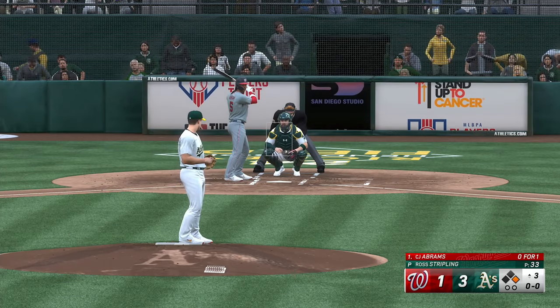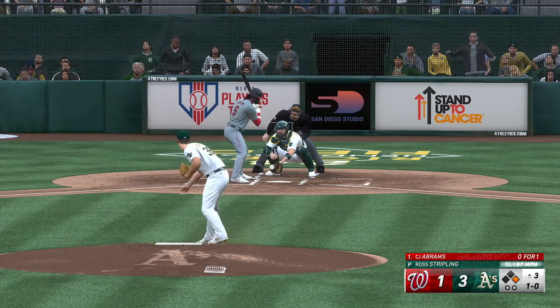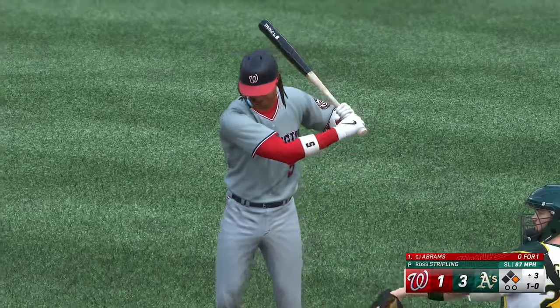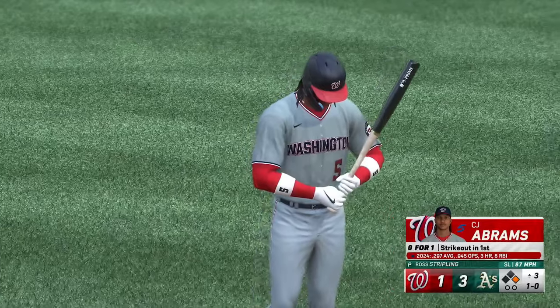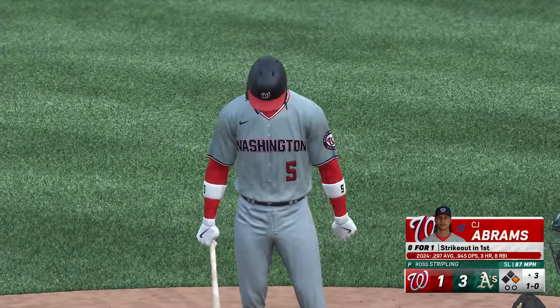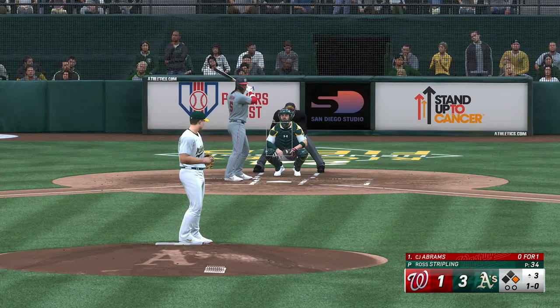Here's the shortstop at the plate, C.J. Abrams. First pitch misses. This might be a steal situation, but that's not your average catcher behind the dish. You have to be careful here. Nobody out. Runner at first.